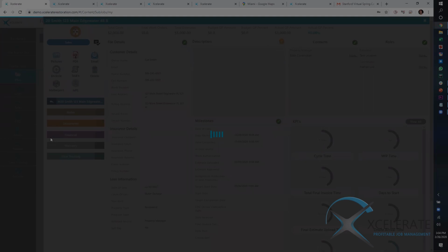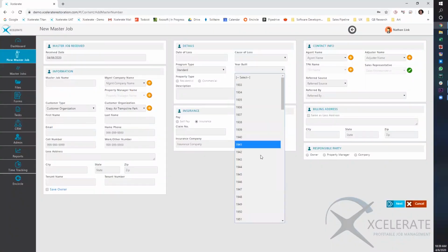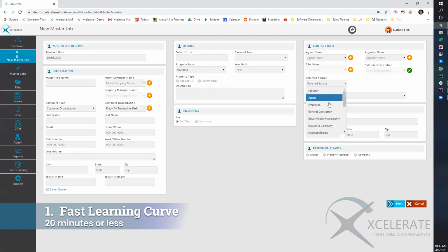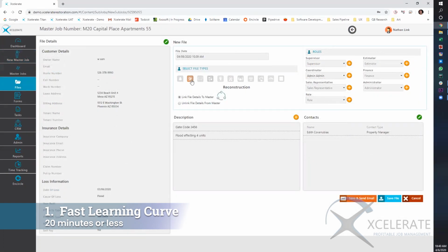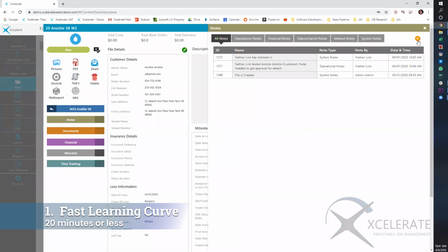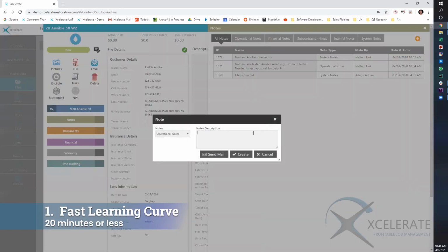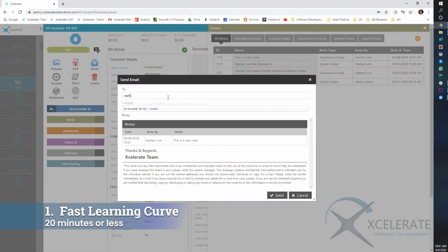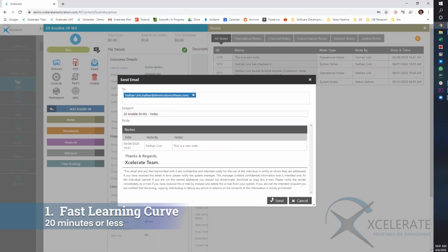The first reason is that Xcelerate has a super fast learning curve. In our experience, getting your staff to actually learn and adopt a new software platform can be really tough, and that's why we've designed Xcelerate a little differently. Our promise is that 20 minutes or less of training will get you the fundamentals of Xcelerate, get you up and running, so it's easy for everyone, even the most technology challenged of employees. And I think we're there. That's our clients, that's what they're telling us, and so I think we've gotten there.